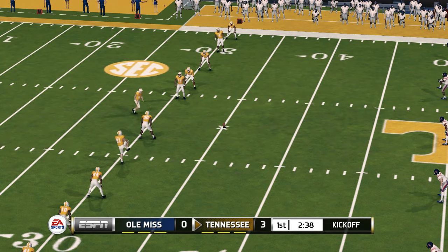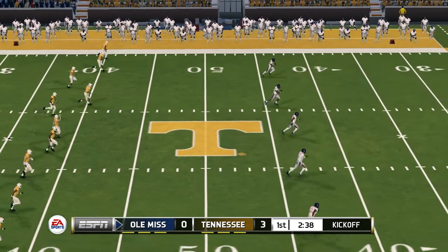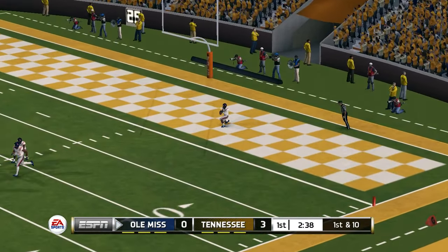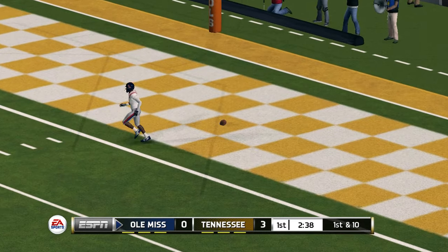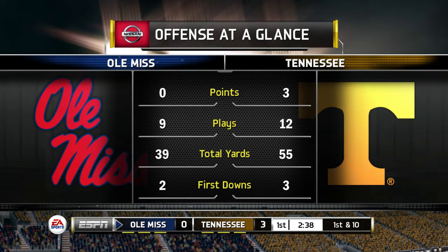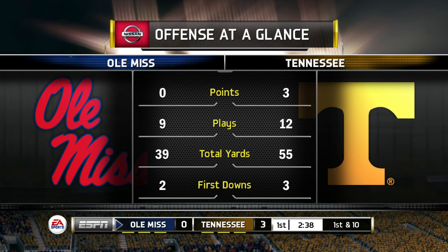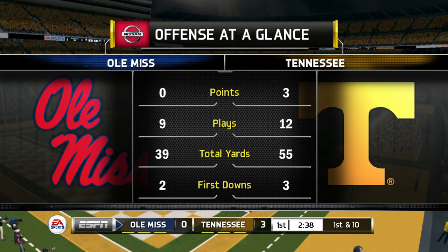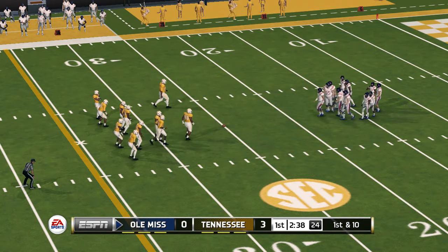They line up to kick this one away. He really got a hold of that kick, and it goes into the end zone, down for a touchback. Tennessee's looking awfully impressive right now in defense, but we are in the first quarter. Yeah, this is about as dominant a first quarter that we have seen in a long time. But let's see if they can continue to play this well throughout the rest of the ballgame.